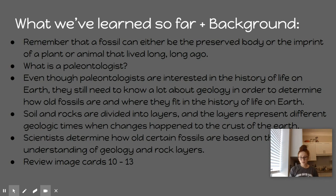So let's talk about things we've learned already. We know that fossils can either be the preserved body of animals or the imprints of plants that lived long, long ago. Even though paleontologists are interested in the history of life on Earth, they still need to know a lot about geology in order to determine how old fossils are and where they fit into the history of life on Earth. Even though they are mainly there to look at the life that was on Earth, they still need to know about rocks so that they can do their job.